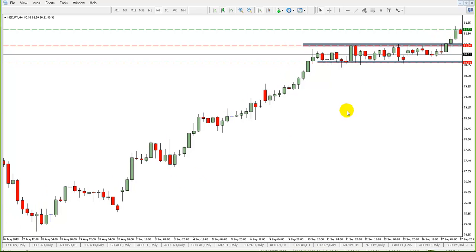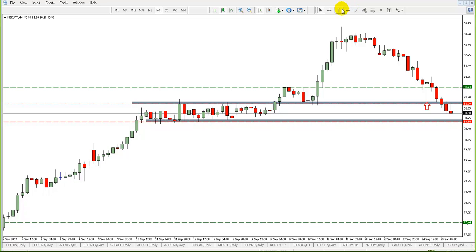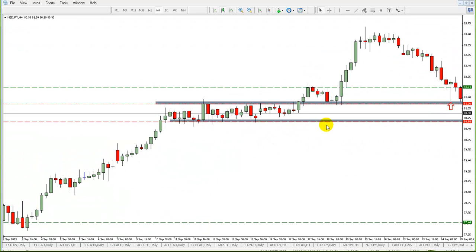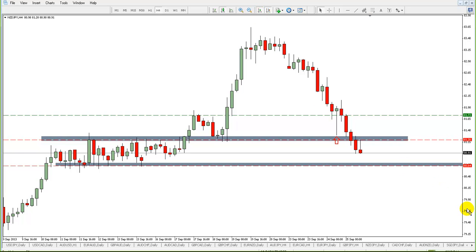And if it blows through these spots, where would be the next spot? Well, it looks like there's a nice one right here. This would be the next one right here. So this level right here would be support, resistance, resistance, and support. So 7744, that would be the next level if it were to blow through 8064, which is really the next best spot to take a reversal trade on this yen pair. Yep. Does that make sense?